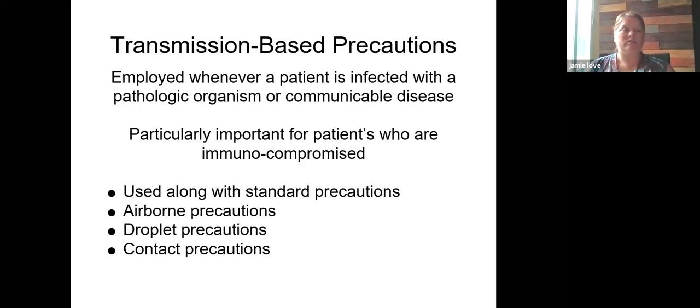Everything with those patients, if they have somebody that has the same disease as them, they can share a room. Whereas with any of these, I guess, actually, TB patients can be with other TB patients. But they don't have to be in the special negative air pressure room. They're just in a regular patient room.